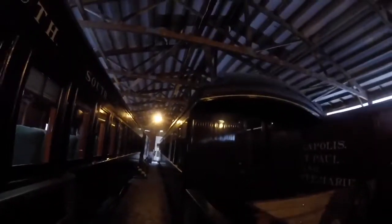In 1962, it was moved to Hillsboro, Wisconsin to carry passengers for the first operating season, actually. And then on to North Freedom, Wisconsin in 1963. And also today it can be seen on display at the museum where it is preserved today.